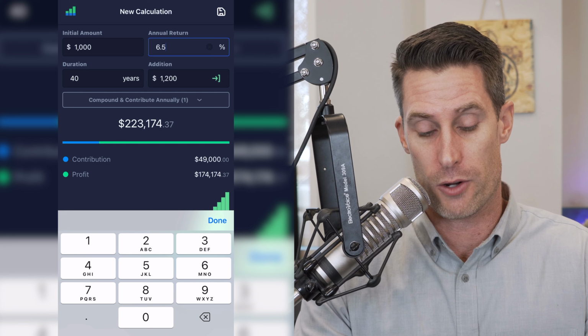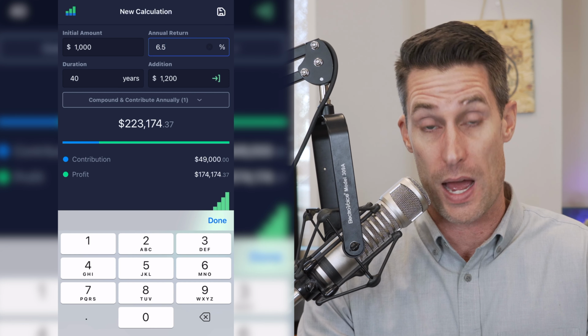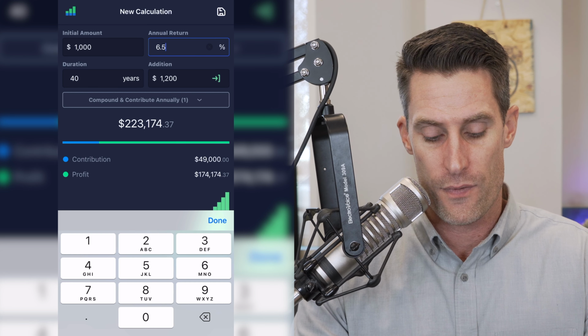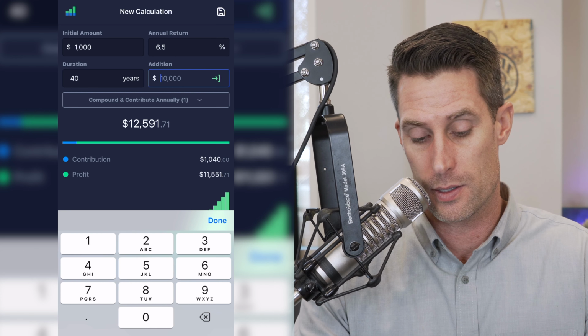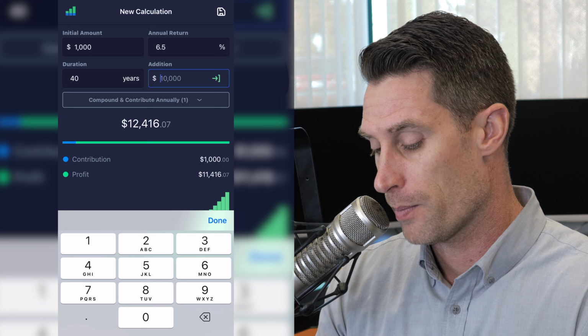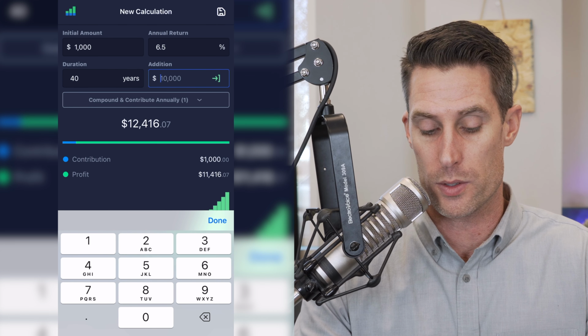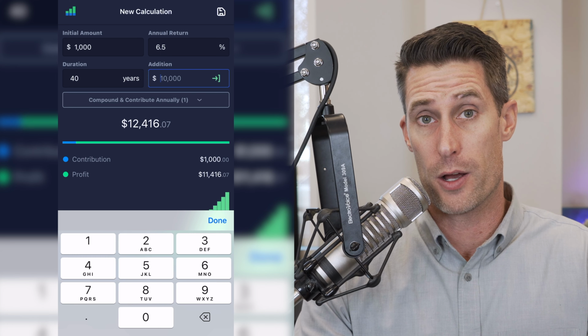Because that's the generation I grew up in. Most people retire between 60 and 65 in my generation. So here we go, 40 years, that's the duration. Now, if I don't add another penny to this, wow, look at that. My $1,000 investment over the next 40 years has turned into $12,416. That's nothing to write home about.